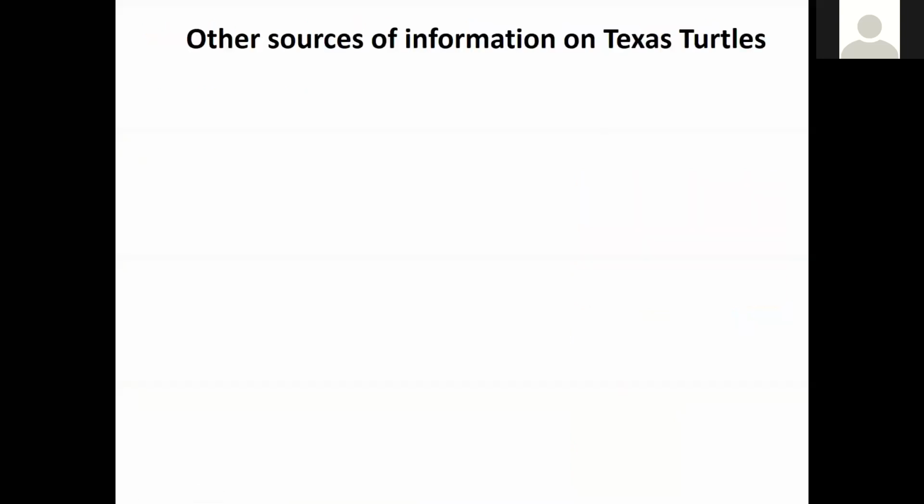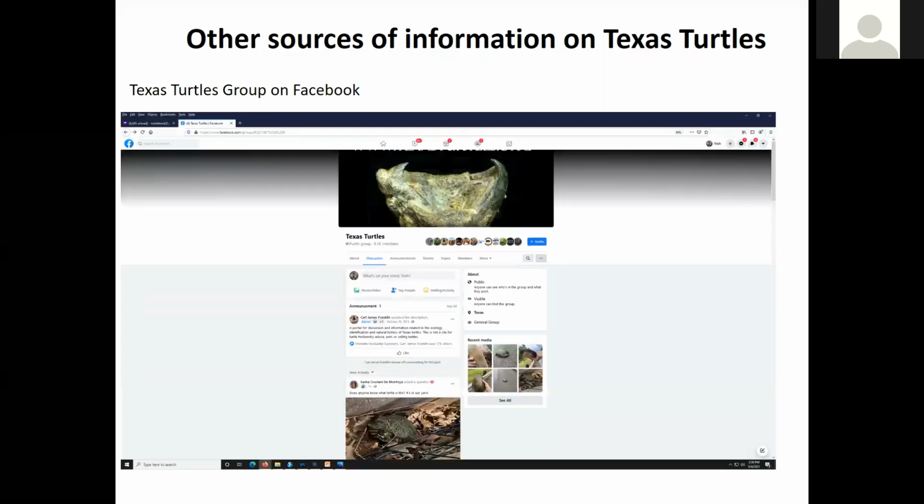Okay, so I'm finished talking about the turtles now. Let me just mention a few other things. How about some other sources of information if you want to learn more? Well, there is a Texas Turtles group on Facebook that you can go to, and there's a bunch of people there. It says 8,500 members.